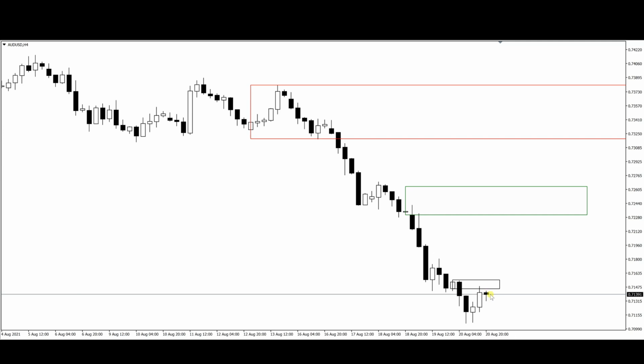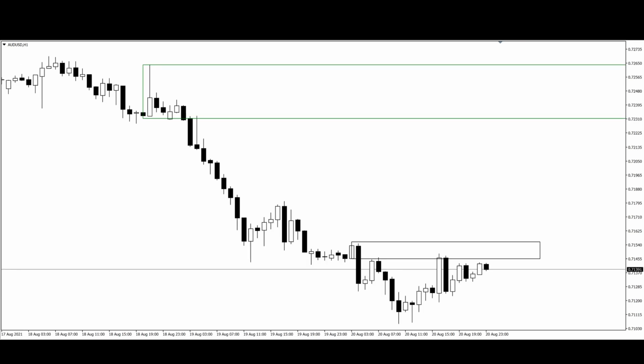From the 4 hours time frame, I would like to see price give me a push into this supply zone. If we from here get reversals, I would like to see a potential opportunity to go short for further continuations to the downside.